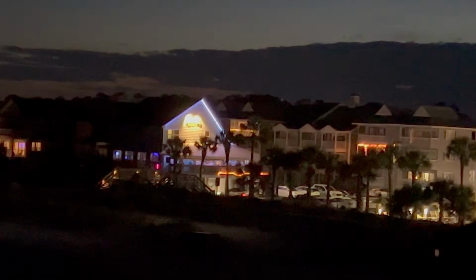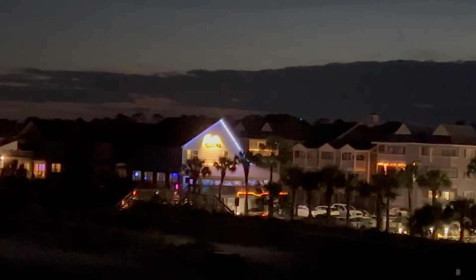Let's look at this side here. And there's Scotty's Beach Bar, which they sing karaoke every Friday and Saturday night. You might catch us there if you like to sing karaoke. Come on down and sing with us. That is so much fun. We do have a good time there. There's a look at Murrells Inlet, and we will continue a little bit further down the pier here.